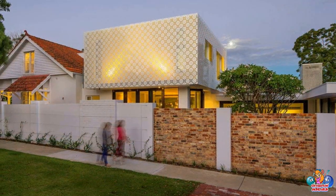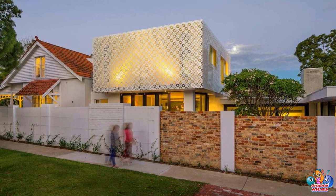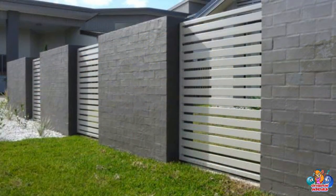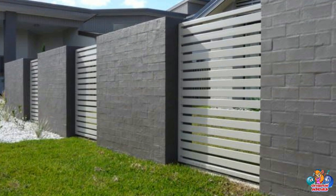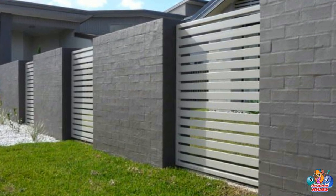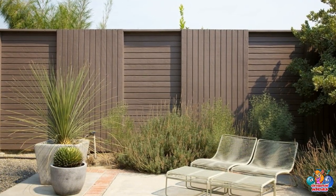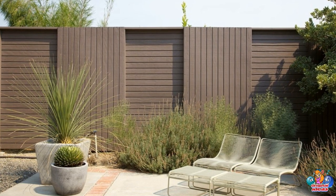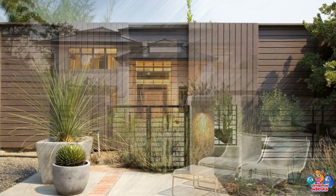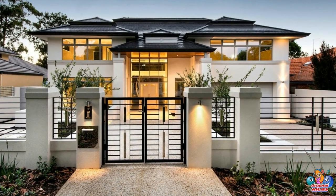Hang a chalkboard or whiteboard on the fence for kids to draw on. Install a gate with a unique design to make a statement. Create a living wall by attaching plants to the fence. Install a weather vane on the fence for a unique decoration. Hang bird feeders or bird houses on the fence. Add a mural or other artwork to the fence.